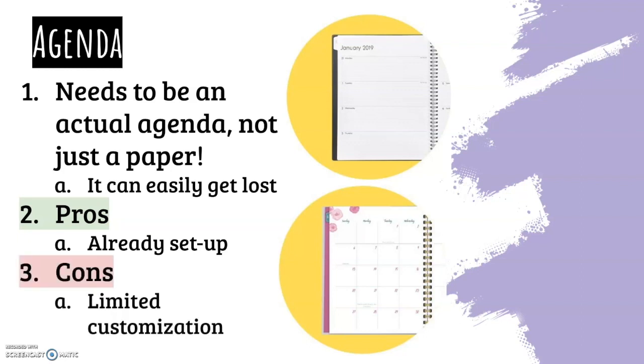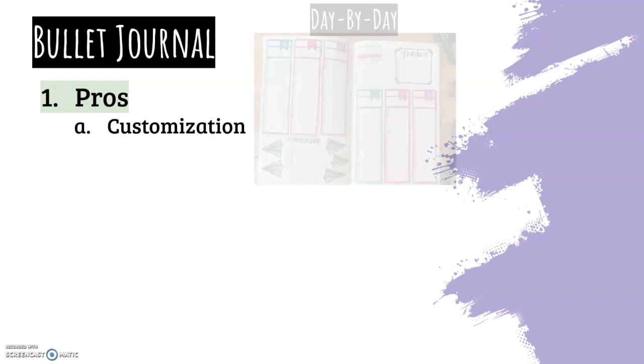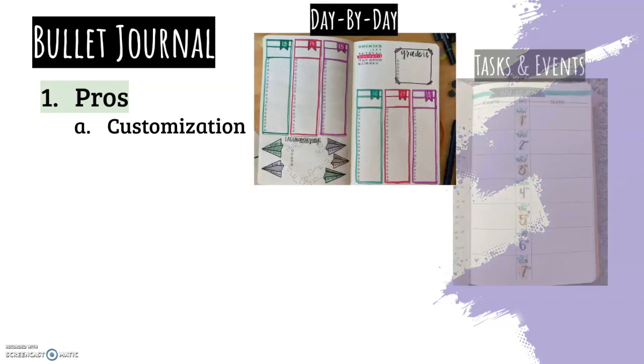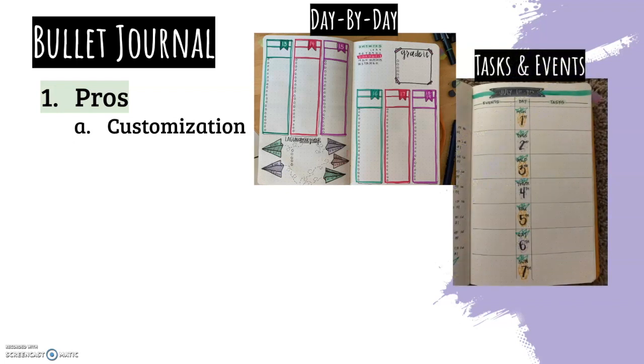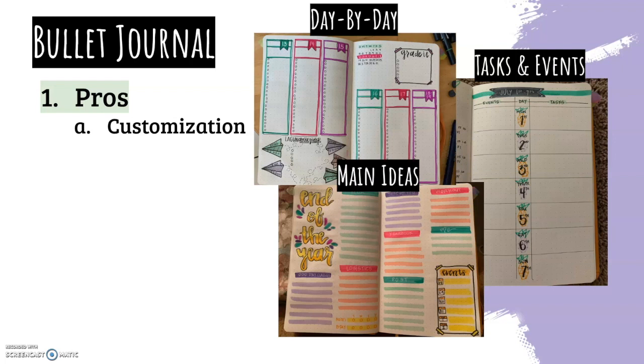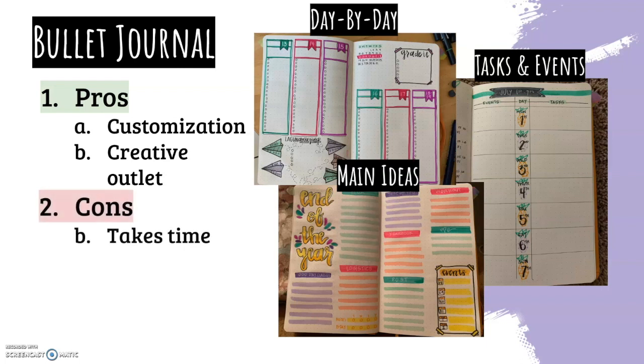This was a struggle for me, and so I ended up going for the bullet journal route. A pro is it's totally customizable because you make it. Sometimes I find a day by day works totally fine. Other times I have more events, so I need to split it into tasks and events. And sometimes I don't really have deadlines, so I split it into main ideas. It's also a creative outlet. I personally enjoy being able to do this. It's a stress release for me. A con is that it does take extra time.